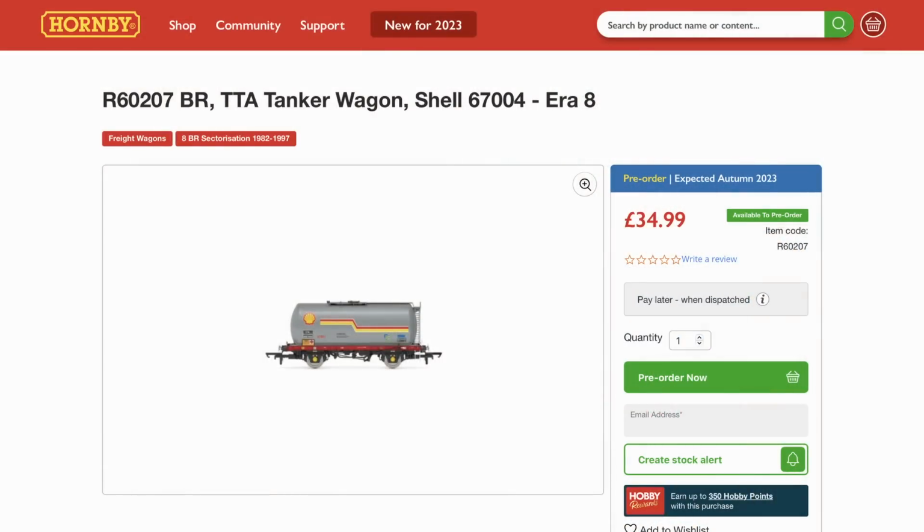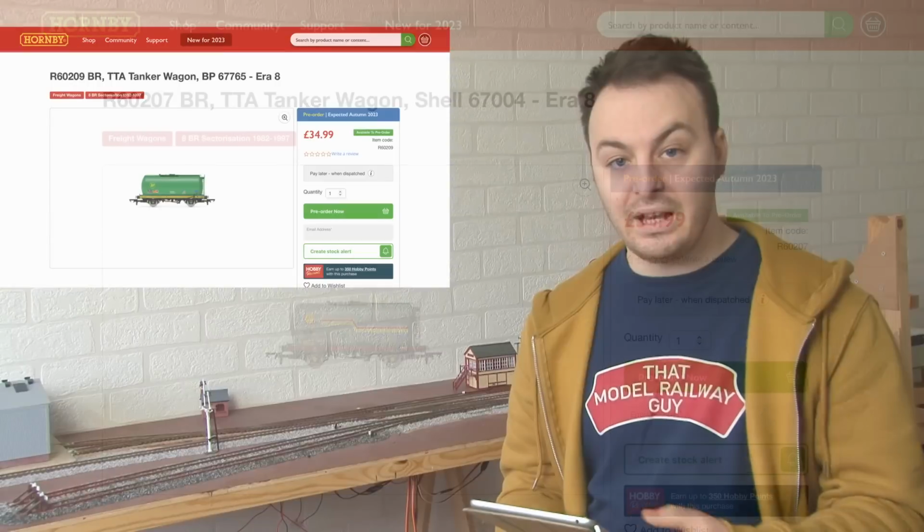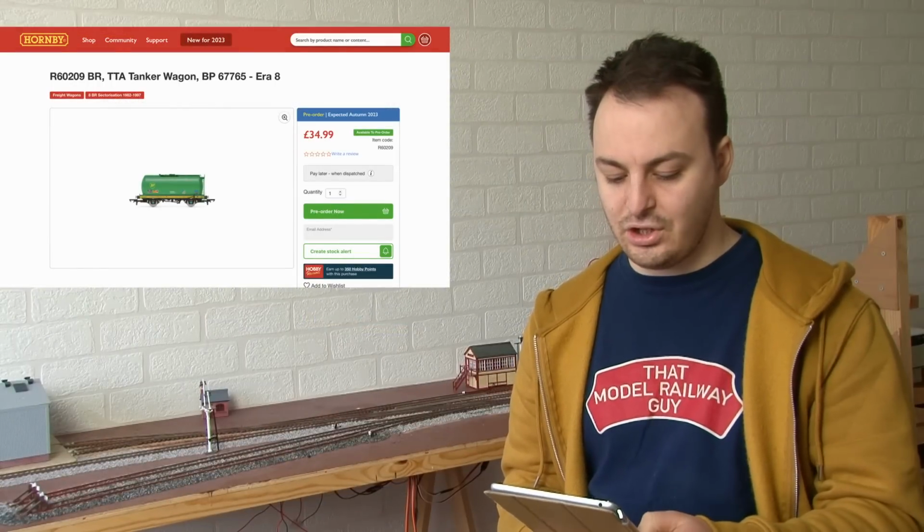Right, moving on to wagons now. It looks like Hornby have quite a few new wagons to release this year. Starting off with the TT8 tank wagons. These actually seem to be pretty far along in the process and they're looking great already. So hopefully it won't be too long before we see those in shops.